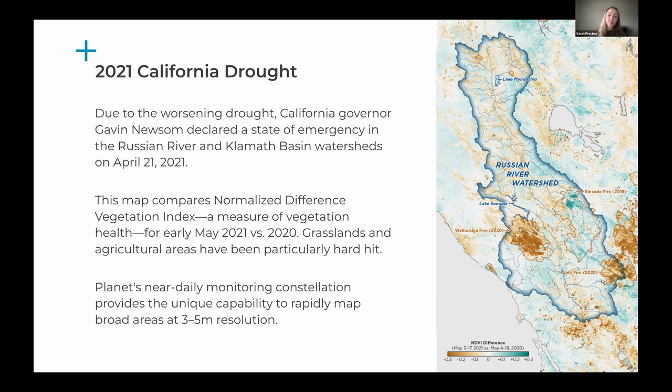You'll see here the orange areas have experienced the most change, the largest difference over that year. They're very dry, and a lot of them stem from recent wildfires. And then the bluer, lighter areas have experienced a little less change. We really wanted to map this out and visualize it. Again, this is our near daily monitoring constellation that can provide this type of information, with layers that you can put on top to really measure that change.